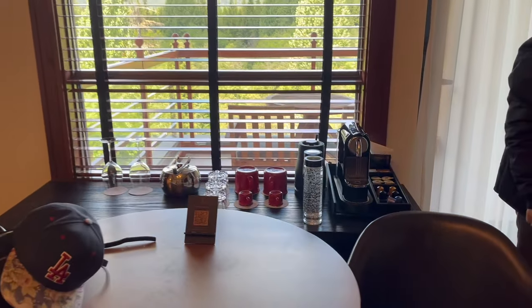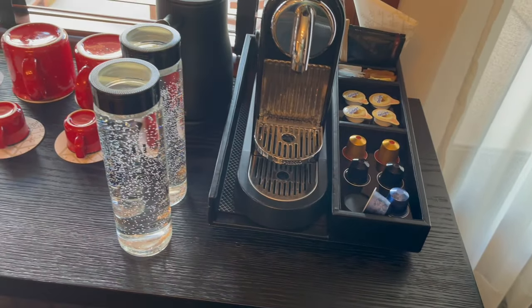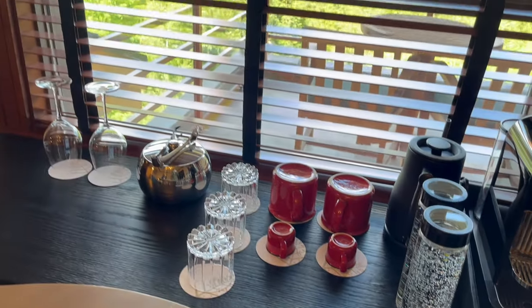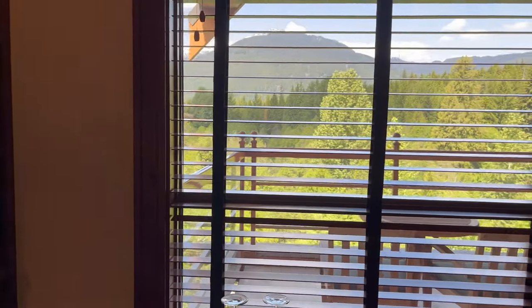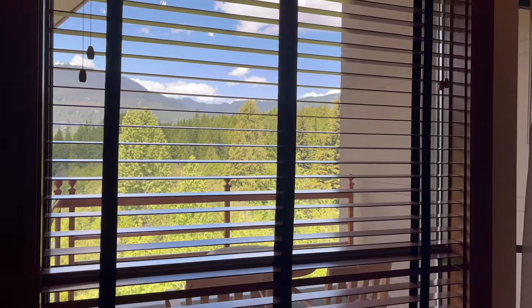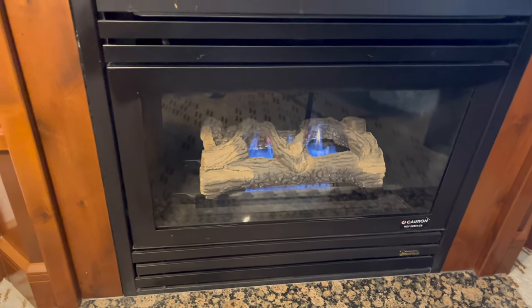Oh, there's an espresso machine. There's some water and a nice view outside. Nice mountain view with a fireplace.